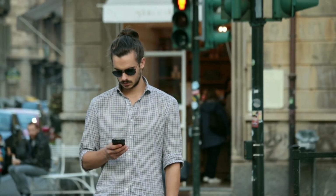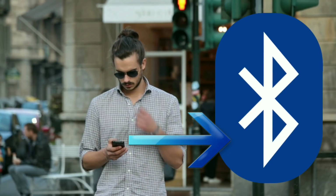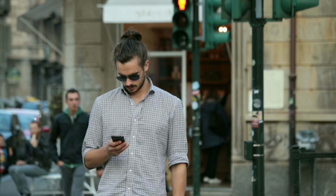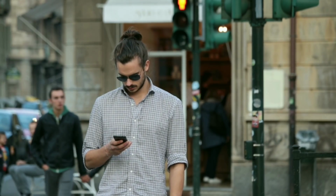If you have an Android phone or tablet and use Bluetooth, well, there is a brand new security vulnerability. I'm going to tell you what it's all about and what you need to be aware of coming up next.